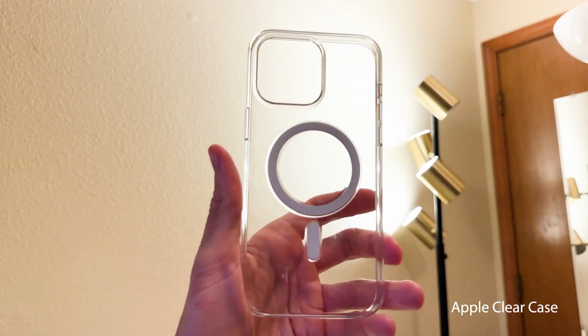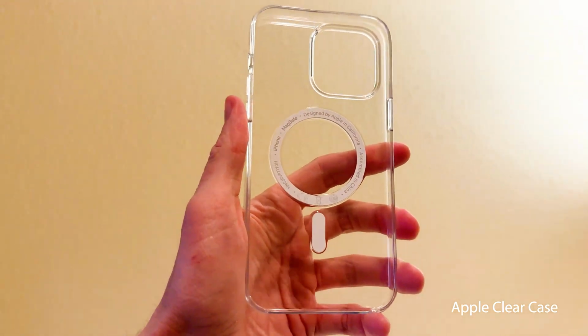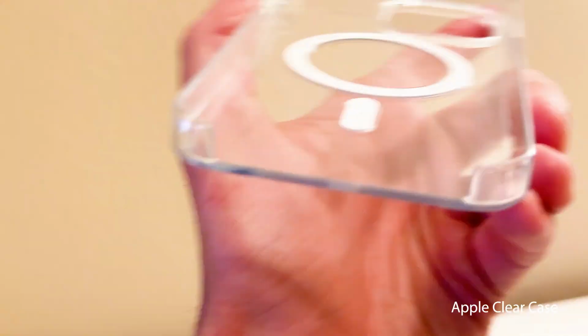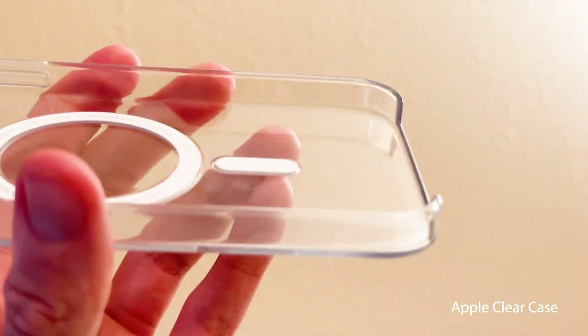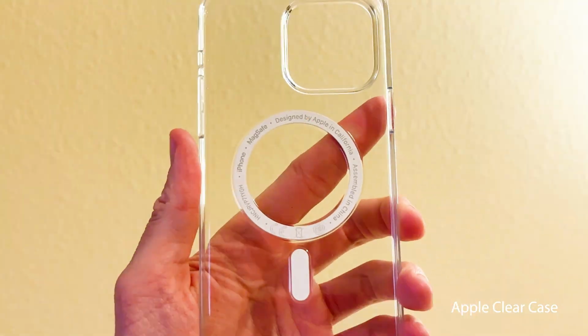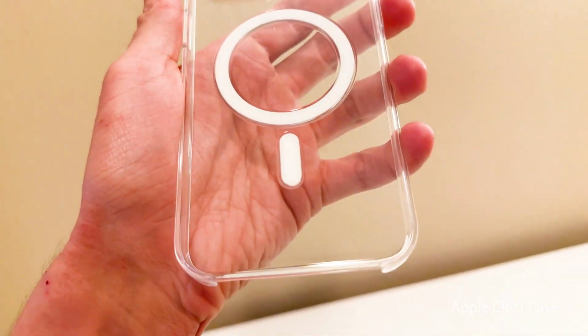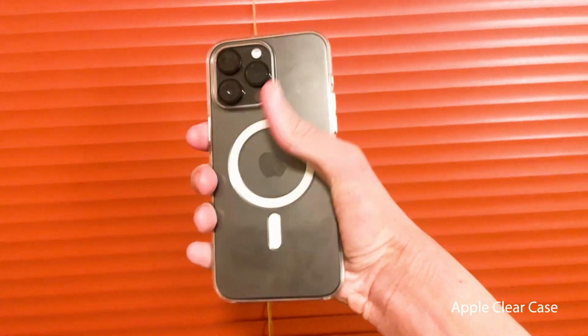However, its design philosophy is different. They sacrifice better protection for good looks. It does have less durability because once it's dropped from a high place a few times, the case will shatter and will need to be replaced. Perhaps a good case for those that don't drop their phones often.